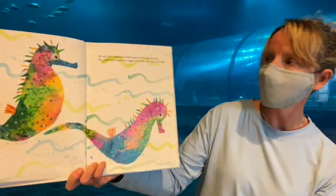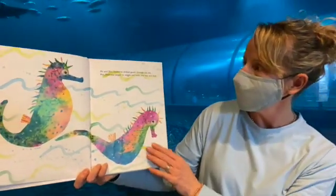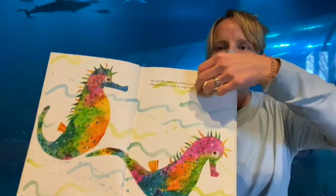Mr. and Mrs. Seahorse drifted gently through the sea. Mr. Seahorse began to wiggle and twist this way and that.